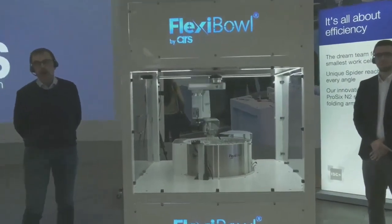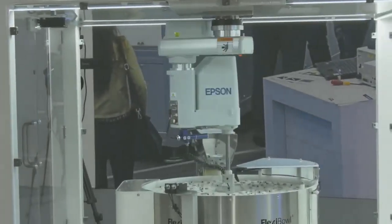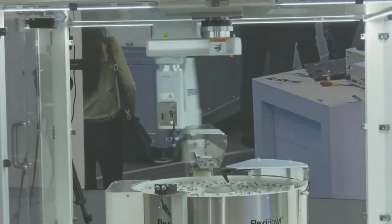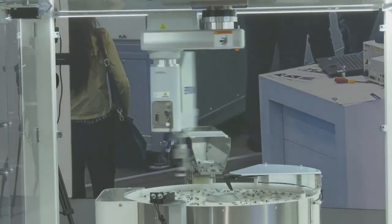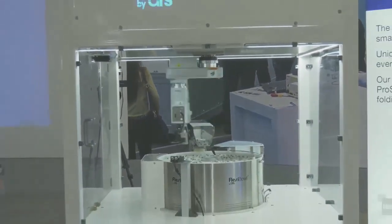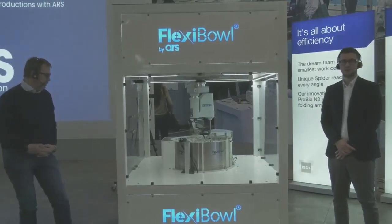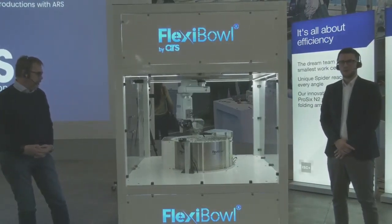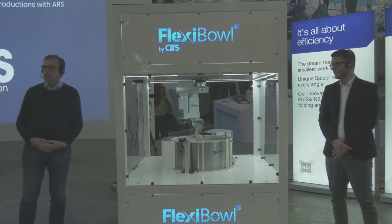It's the Epson RS 351 with 350 mm reach and 3 kg payload. But we're not talking about the robot, Francesco, we're talking about FlexiBowl. That's the topic today. So this is our FlexiBowl 650 model, which is our second largest model available. And it is feeding medical components to the Epson RS robot in the standard operating mode.